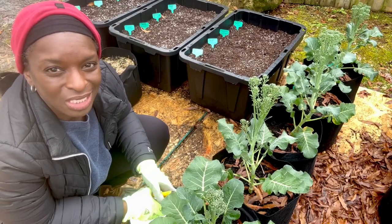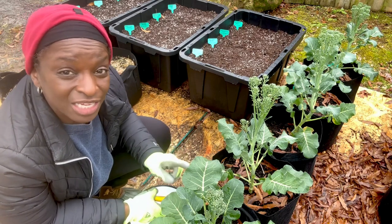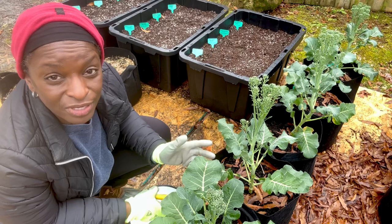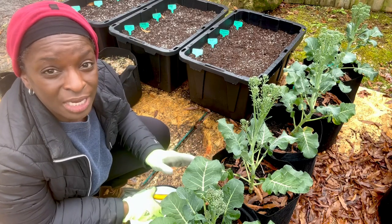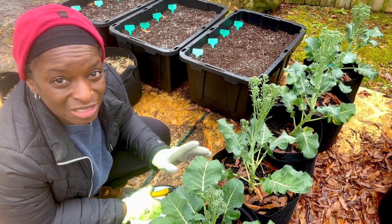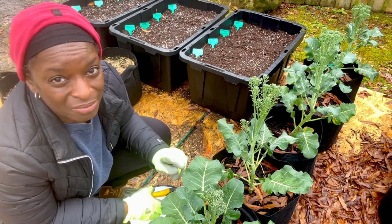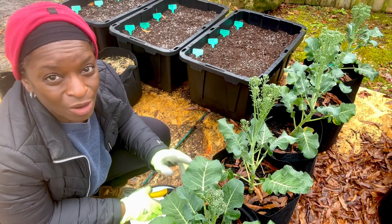I thought broccolini was a young broccoli. Turns out it's actually a hybrid. It's a totally different crop. It is a combination of the broccoli that we're familiar with and an Asian broccoli. I'm harvesting these a little bit past the ideal window. As I'll show you in a minute, they're beginning to flower.